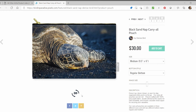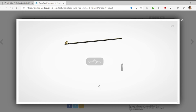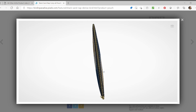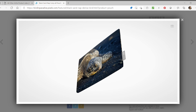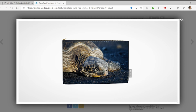Now with a lot of these things too, if it has this 3D symbol, if you click on that and give it a minute, it puts it right on the product. So you can spin it around. You can see what it looks like from the top. There's a brass zipper there. That's the back side. That's underneath. And just spin it around so you can see what it looks like. It's kind of cool, right?